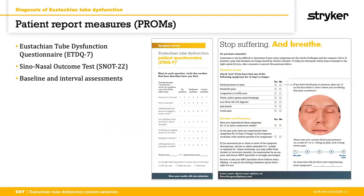We talked about patient-reported outcome measures. The ETD-Q7 is the most widely used for assessing symptoms of aural fullness. That can be supported by other measures such as the sinonasal outcome test, of which there are 22 items. It's the SNOT-22. There are other sinonasal related measures that can be used as well. And taking these both at baseline, pre-treatment, as well as post-treatment to assess changes is a good idea.